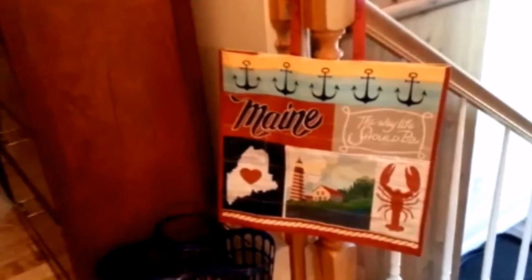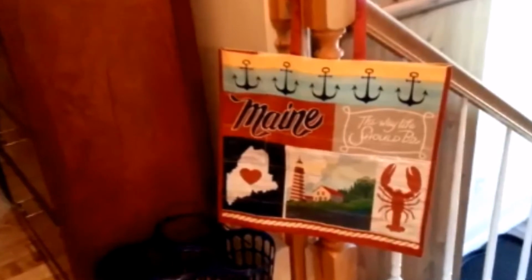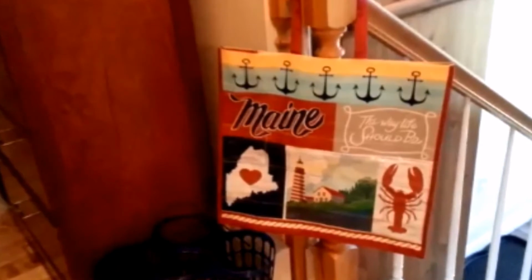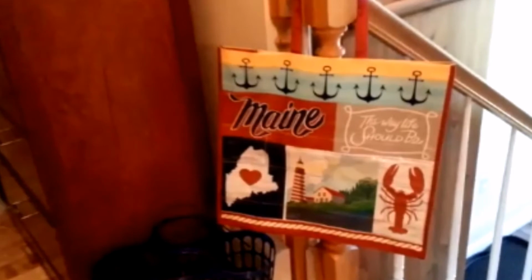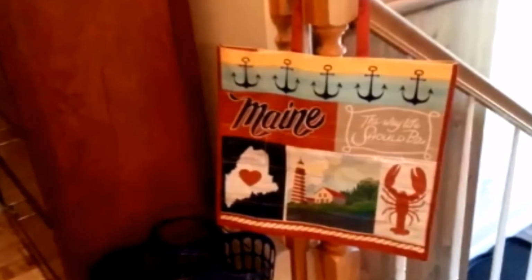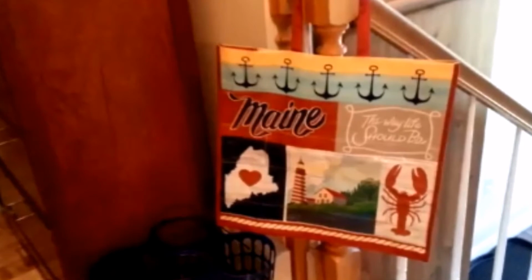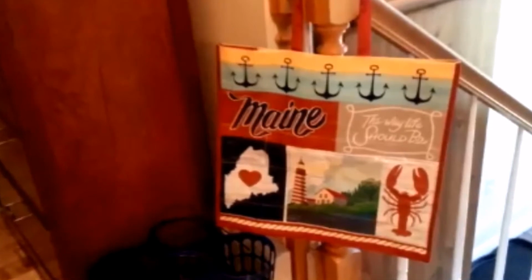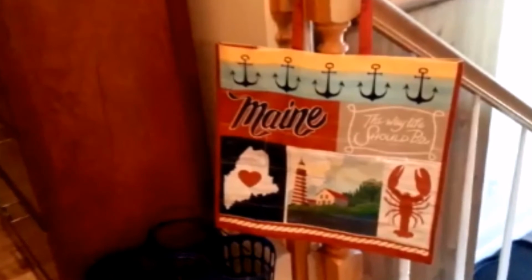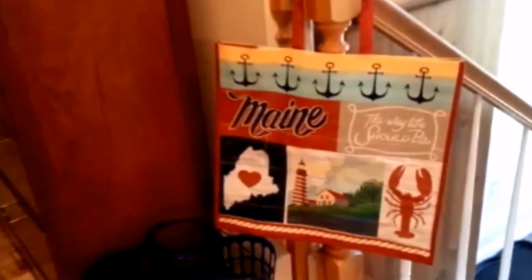I charge $300 a night. I have no problem booking my house at that rate. Of course, it helps that I can accommodate up to 8 people, and I do take dogs. That sets me apart from a lot of people in this area. And I am close to the ocean. So all of that helps, of course. But a lot of it is also how you set up your house for your guests. I'm absolutely convinced of that.